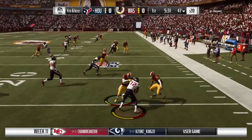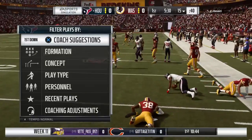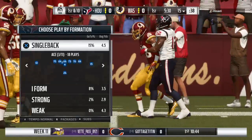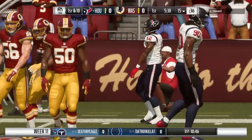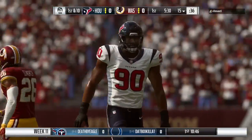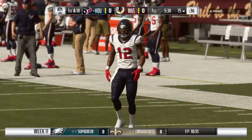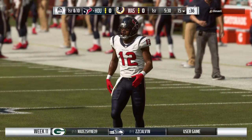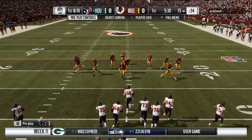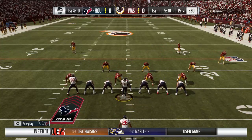Ellington now to return it. They'll net only 35 here following a 43-yard boot, 8-yard return. And the Texans will take over with a 1st and 10. Watson will bring up the Texans here, 1st and 10 at their own 15.